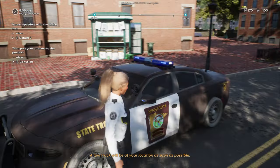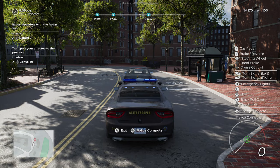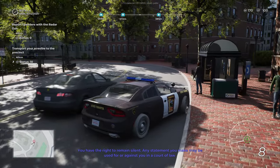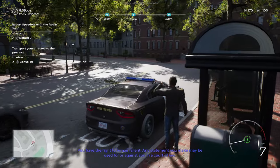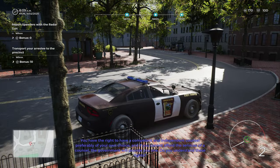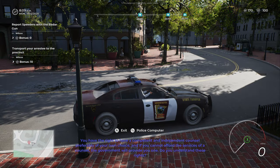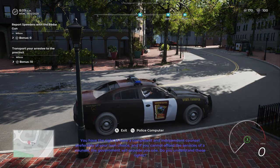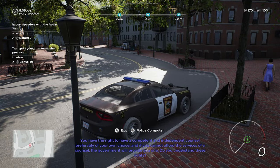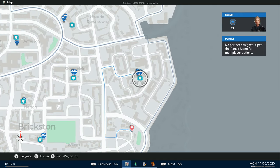Ten four, copy that. Thank you, dispatch. Dispatch, that 10-11 is going to be code 4. And you can show me 1, 10-15, 10-19. Right, where's that tow truck? Just want to make sure the tow truck is actually going to show up here. There they are. Perfect. Right, before we get going, we should probably put a waypoint to the nearest precinct, which is going to be this one.